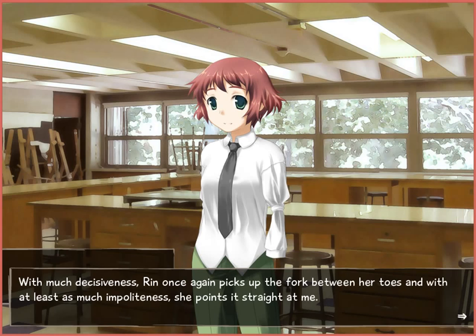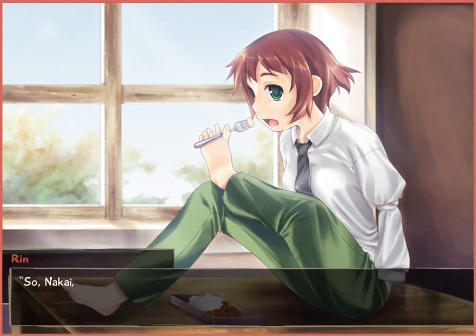With much decisiveness, Rin once again picks up the fork between her toes, and with at least as much impoliteness, she points it straight at me. "So, Nakai, what brings you to this place?" "Like I said, I was told to look for these things."